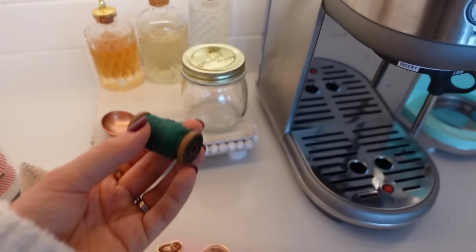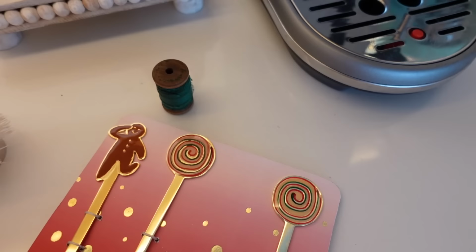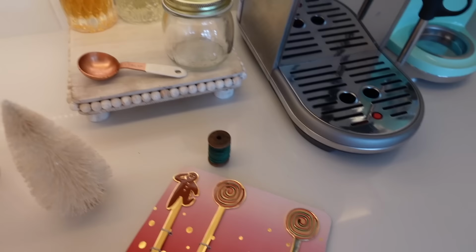I also pulled some of this silk ribbon because I thought it might look cute to tie a little bow on this mason jar when I have the spoons in it, and the green complements the green and the lollipops. So we'll see how that works together. And then I also have these holiday sprinkles, so maybe I'll layer these as well, but we don't have a whole lot of room on this tray. So we'll play around with it, see how it all fits, but I think we have some cute components to work with.